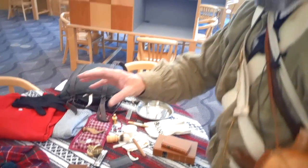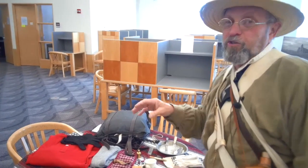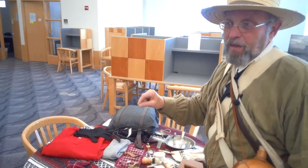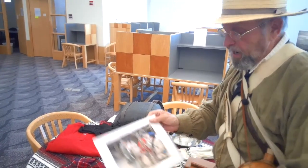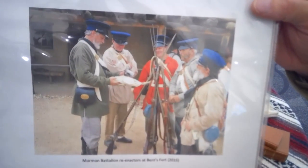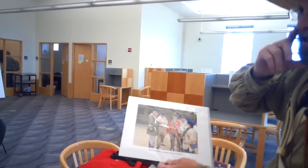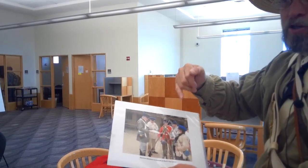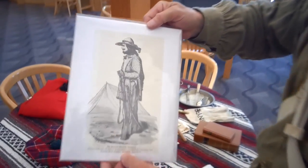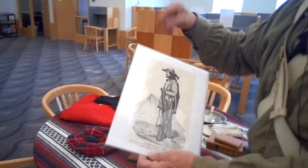One of the groups was from Missouri. The other group were members of the Church of Jesus Christ of Latter-day Saints, and they were referred to as the Mormon Battalion. Both groups stopped at Bent's Fort. Here's a picture of the Mormon Battalion showing the kind of clothing and the weapons that they used. They were issued primarily an 1816 Springfield muzzle-loading musket, smoothbore. The other group that came through were volunteers from Missouri, the Missouri Mounted Volunteers. They had horses, the Mormons walked.